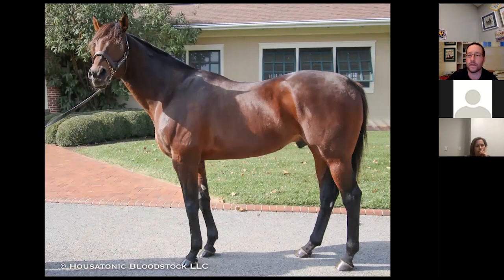All right, back to conformation. This now is Quality Road. I think right now he's technically the leading sire in the country. Certainly the youngest of the leading sires. Had 5 Grade 1 winners last year, I think. Had the favorite in the Oaks. Had Roadster in the Derby.